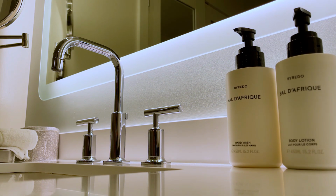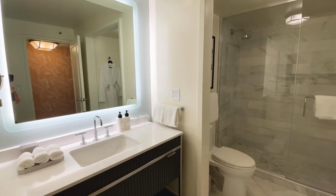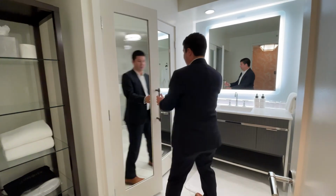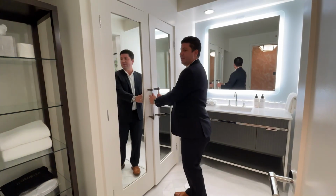Now, the bathroom is probably my favorite part of this renovation. You can tell that they took a lot of time and truly made it a place that you want to hang out. As you can walk in, you really feel that it is a big space. You've got plenty of closet space to put all of your belongings, especially with your family, which I love seeing how they use this space here.